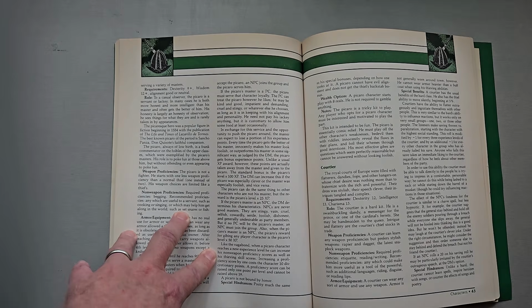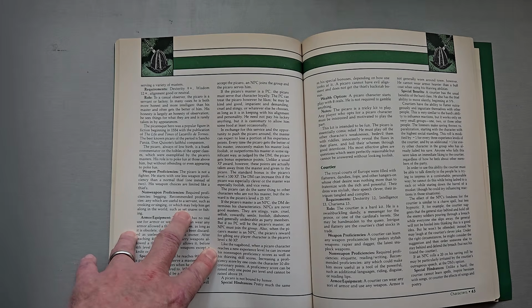Every time the Picaro gets the better of his master, innocently makes his master look foolish, or outperforms his master in some significant way, as judged by the DM, the Picaro gets bonus experience points. So I think that's hilarious, but again, it could be very off-putting to some people.